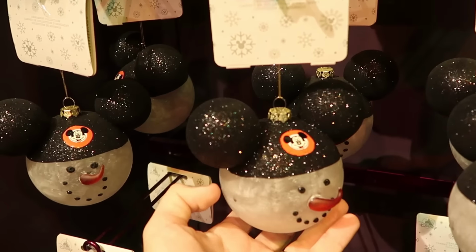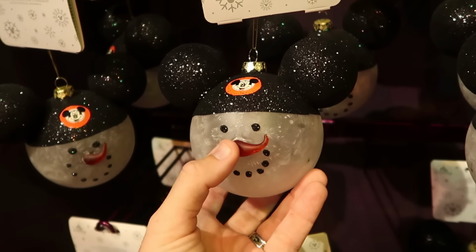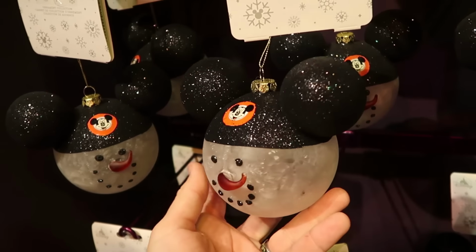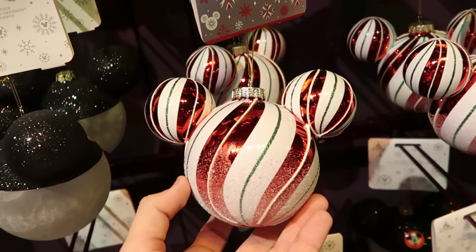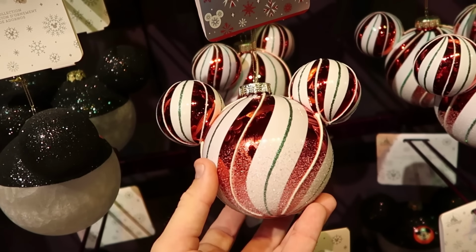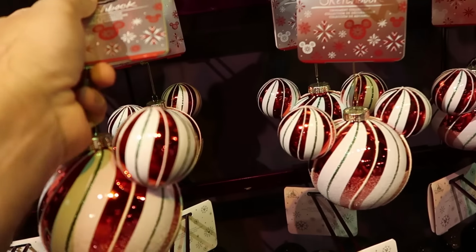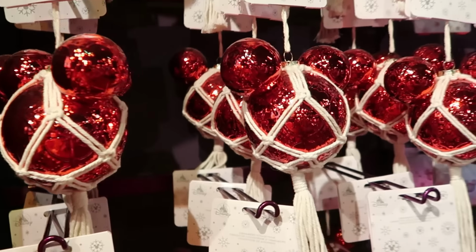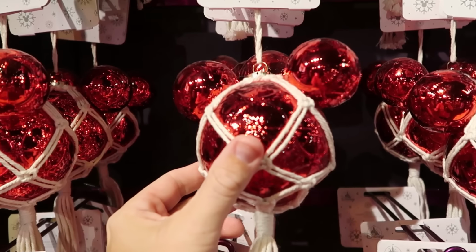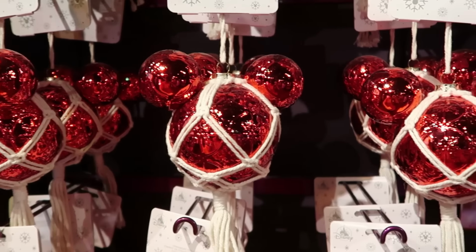Next to that is a really awesome Christmas ornament though. Again, this one is very, very sparkly with your Mickey hat ears on the little snowman there. But these are so sparkly though. That one is $35. They even have a candy cane stripe pattern one. Well, it does look like it's dipped in snow on the bottom half. The swirl design is really cool though. This one is $35. And then right next to that is more of a nautical themed Christmas ornament with the rope design. Definitely a nice bright red color, especially if you're into Disney Cruise Line. It's a really fun Christmas ornament.